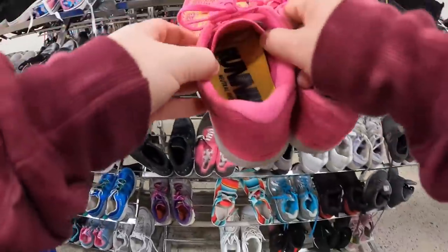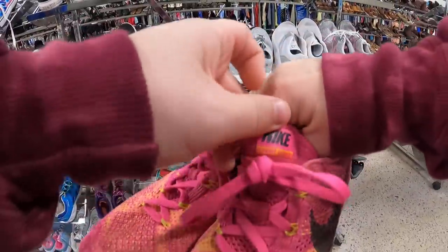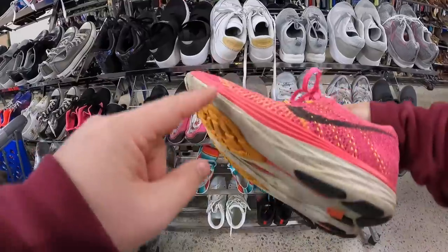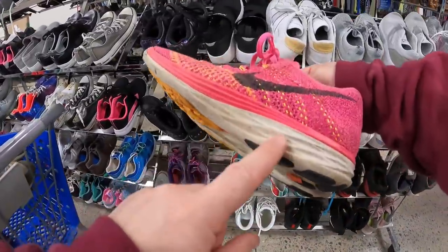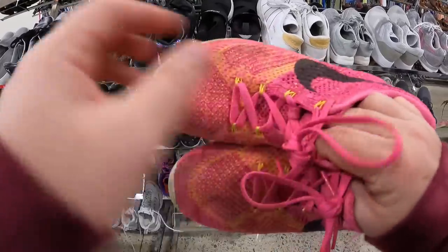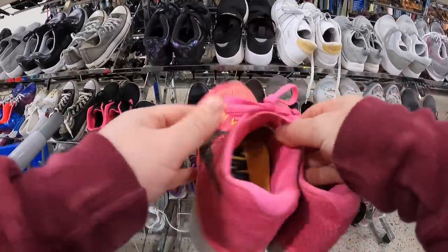Get this little pair of Nike Flyknit Lunar 3, little pink and orange colorway. They're just a little dirty. I think if we hit this little edge right here with a Mr. Clean Magic Eraser, maybe hit the tops with some Dawn dish soap and a scrub brush, we should be able to get these looking pretty nice.